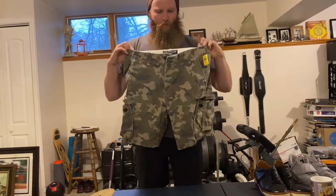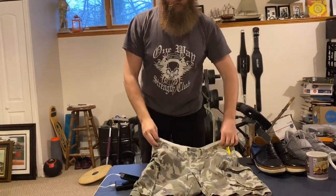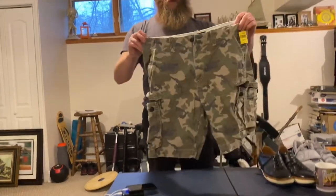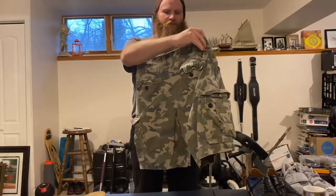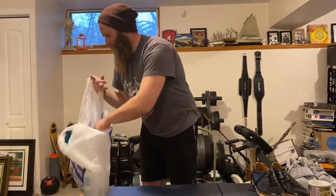What brand? American Eagle. American Eagle cargo shorts. You know people love cargo shorts. Yeah, those are cool. Put stuff in your pockets. And $4.99, can't go wrong. I've seen them sold at $25, $30, $35, depending on the size. This is a nice 34 men's size, so $4, not bad.